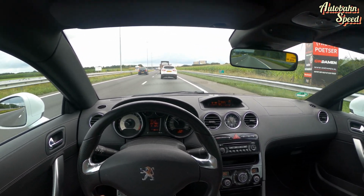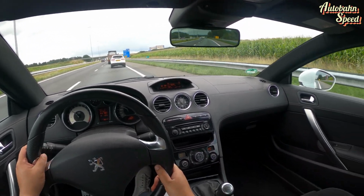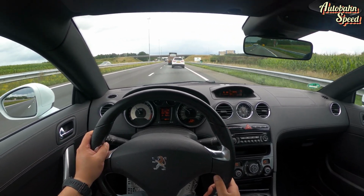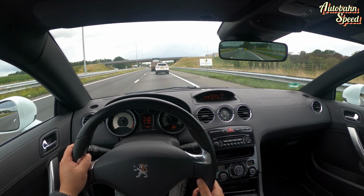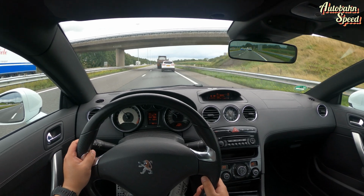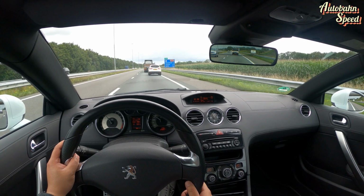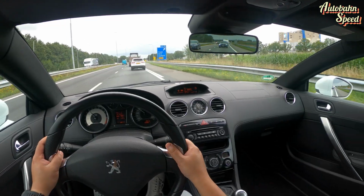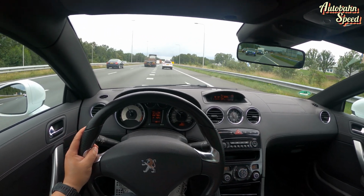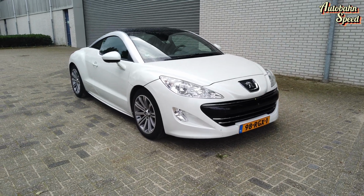Let's go off here and let's take a look at it from the outside. But till now I'm not really impressed. Not really. I thought it would be a lot faster for some reason. Yeah, let's go off from the highway and let's check the exterior. Well, and that was the first drive in the Peugeot RCZ.